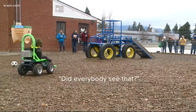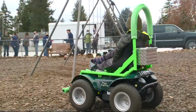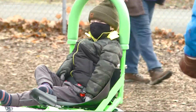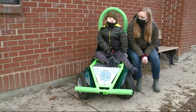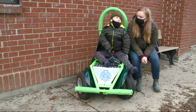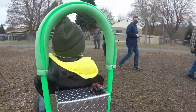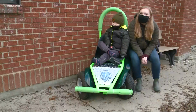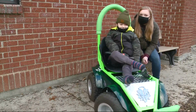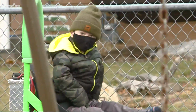Did everybody see that? It just makes you feel good, you know? And it also didn't take long for Weston to think of a new game to try out, thanks to the scooter. I like to play freeze tag with the robotics team. I can get you. You guys are the gingerbread man. Yeah, I just love seeing him laugh and have fun with it. Hey, no time for interviews, Weston. There's fun to be had here.